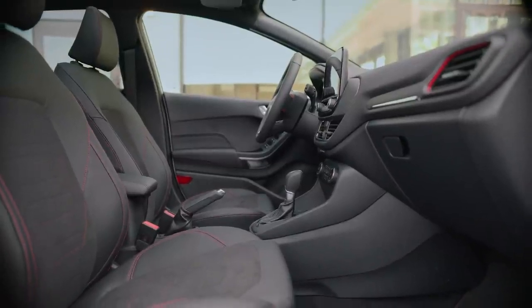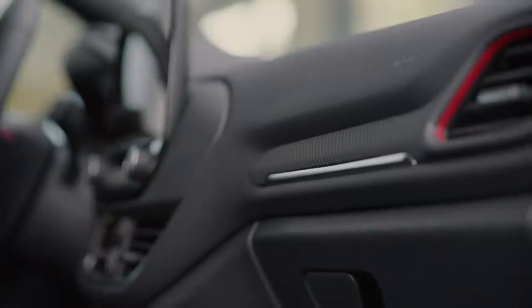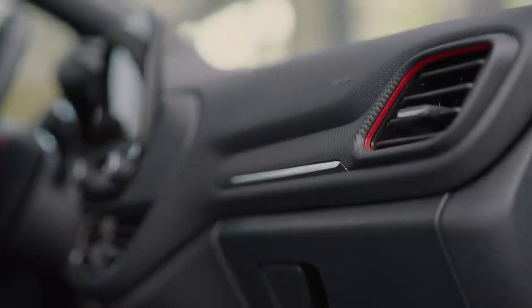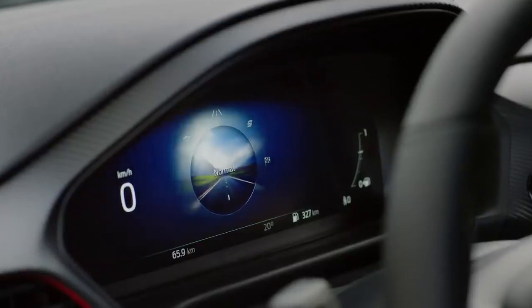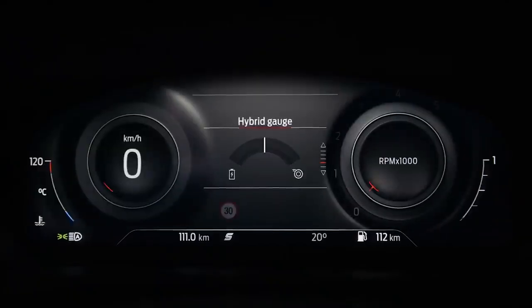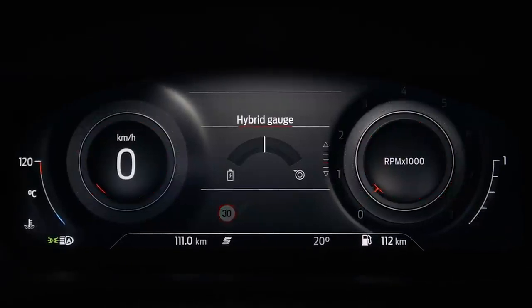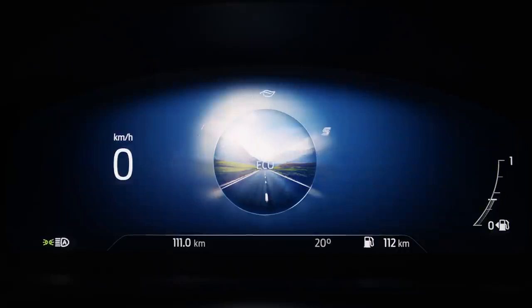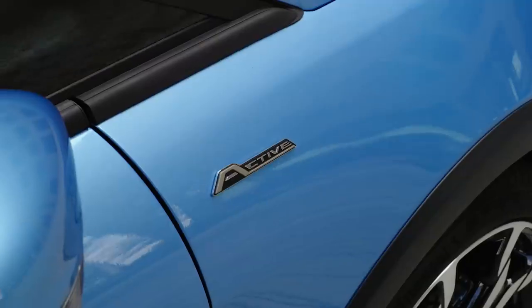Jump inside the new Fiesta and you'll notice a refreshed interior design and trim, accompanied by an abundance of in-car technology and connectivity. Driving instruments are all now housed in our 12.3-inch digital cluster. Choose your drive mode, normal, eco or sport, and the cluster design adapts to suit the drive.